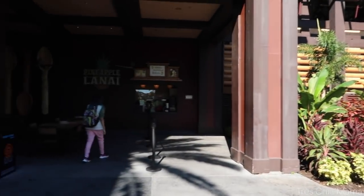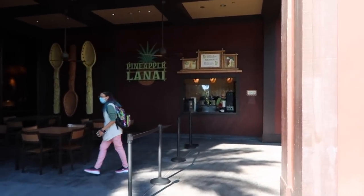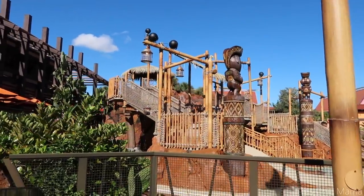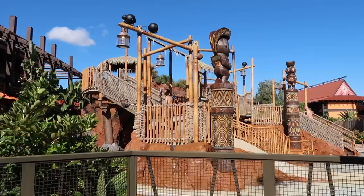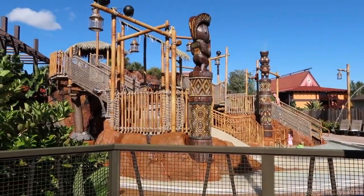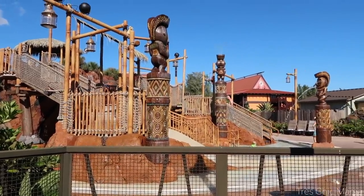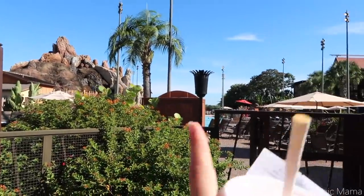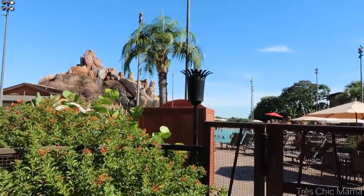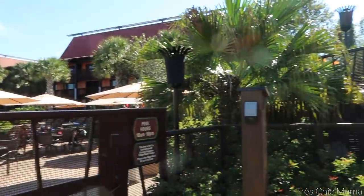But this is the Pineapple Lanai where you can get all of the different Dole Whips here. And this is the splash area. They have the splash pad for children, and they have a couple of slides. They have this little one, and then they have a big one on the other side. It looks absolutely amazing. And Sydney played in it a couple of times here. And then at nighttime, they light up all their tiki torches, and they have this big pool over here with a volcano slide. And then they also have another pool, more like a quiet pool on the other side.